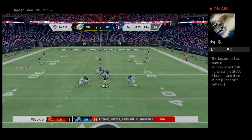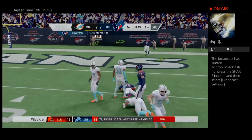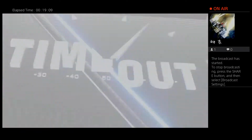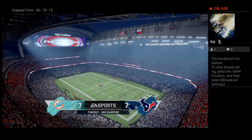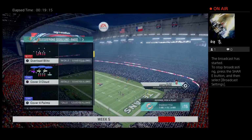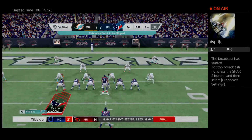Watson on 1st down. He gets this one to Johnson. And down he goes, taking it inside the 10, just shy of the 5 at the 6. The Texans going to signal for their 3rd and final timeout as they stop it with 16 seconds to go in half number 1.